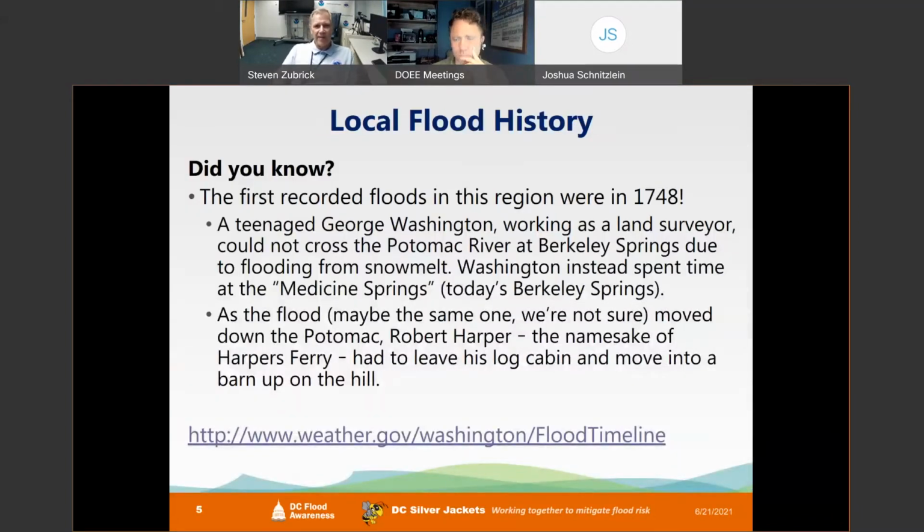So let's talk a little bit about local flood history, just give you a little bit of a history lesson. Did you know that the first recorded floods in this region were in 1748? Why 1748? Well, if you know your U.S. history, you know that in colonial times, there was a fellow named George Washington who, as a teenager, worked as a land surveyor for Lord Fairfax. While surveying this area just to the northwest of here in 1748, a flood forced the surveying team to stay in an area that had been mapped by Thomas Jefferson's father, and this area was called Medicine Springs, which is today known as Berkeley Springs.